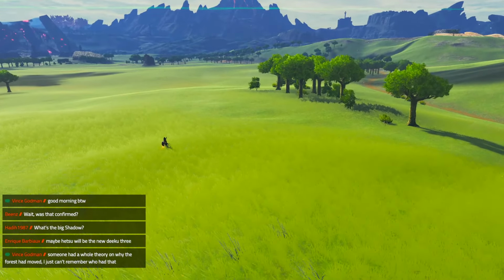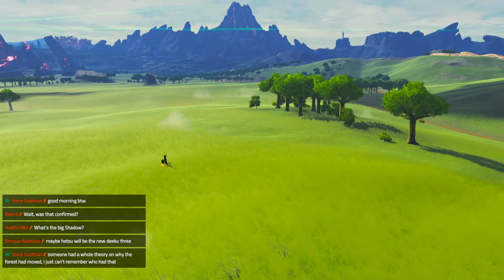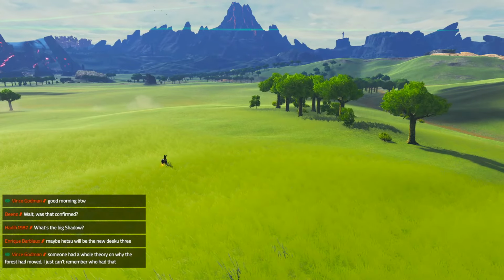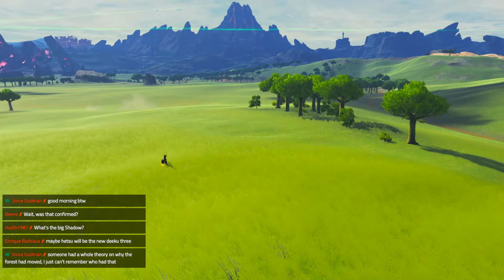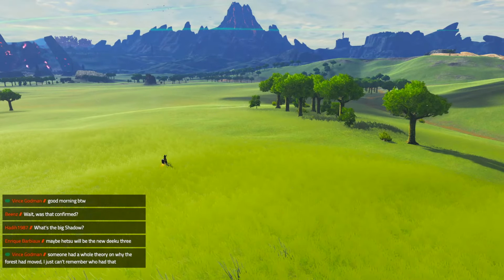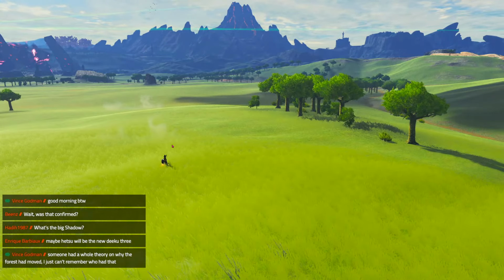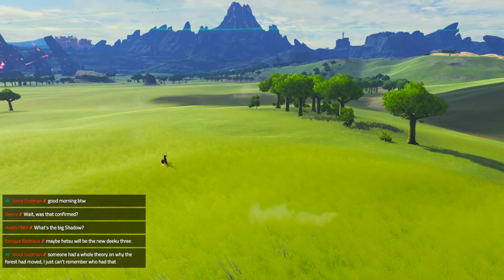Now, let's point out some other things that I've noticed about this little piece of the trailer. Someone had a whole theory on why the forest had moved. I can't remember, I think it was Nintendo Black Crisis. I believe it was Nintendo Black Crisis. I'm not 100% on that, though, Vince.